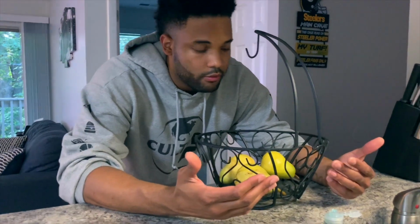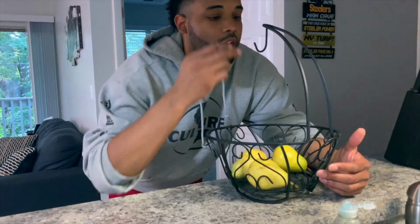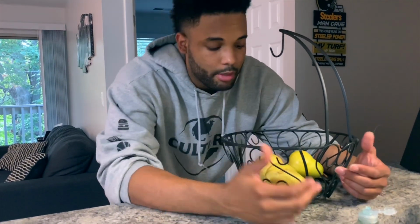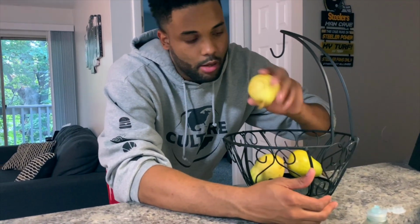All right, so this was the nice pickup from Home Goods. It's a fruit basket. So normally I have my bananas hanging from here. And then I have my apples and my pears. I love leaving my pears out, man. It's so nice and juicy. Give it a couple days.